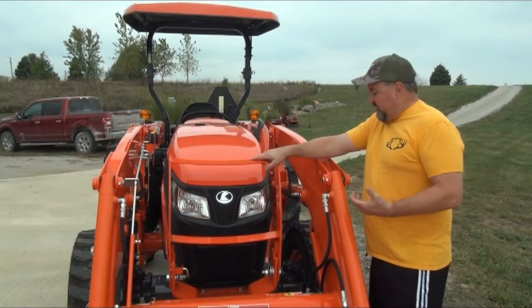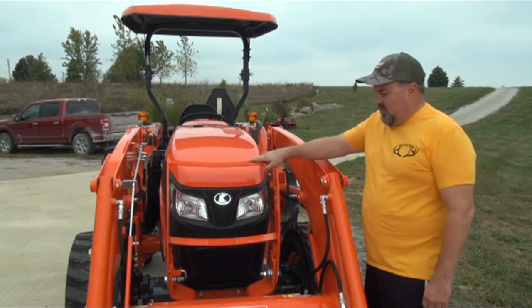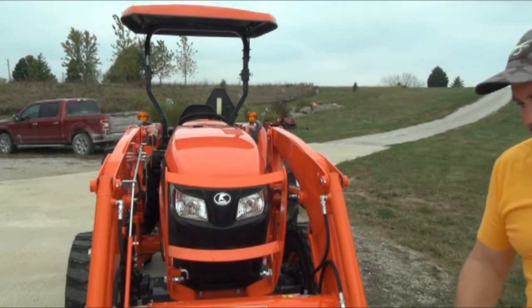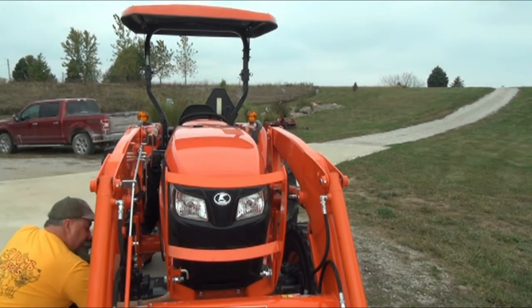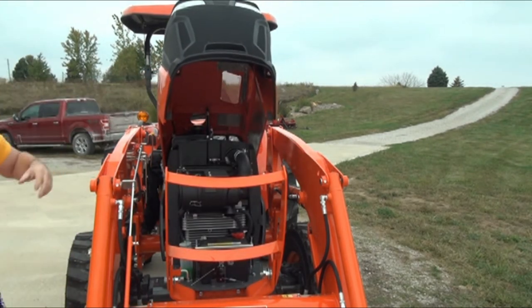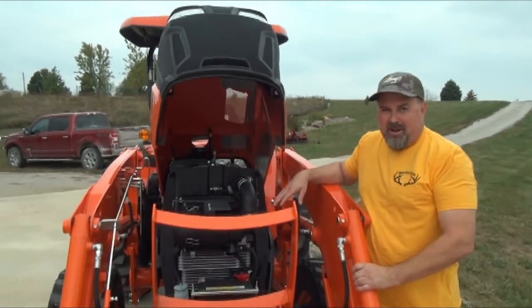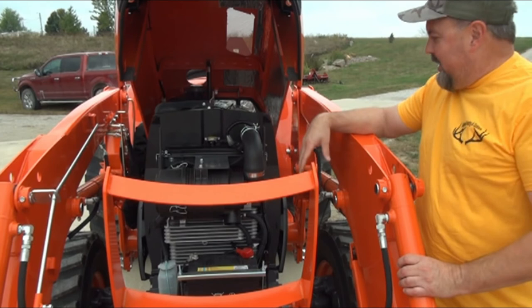So what we'll do now is we'll look at the engine. But in order to do that, you've got to pull this pin, move your grill guard forward. There's a pin right here where you just pull on that, and up she comes. And as you can see, your battery is right there, super easy to access. On my other tractor, it was not easy.